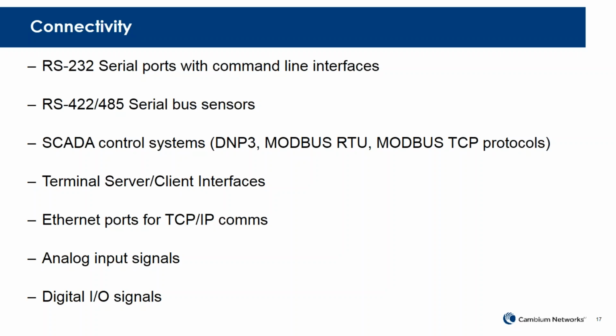We do have RADIUS support and TACACS+ support on the roadmap for later this year, and that will allow a more direct interface to an IT organization. The only thing I would say is you might also consider using Maestro for many of those applications so that you're reducing the number of users that have to actually go out and access the individual radios.